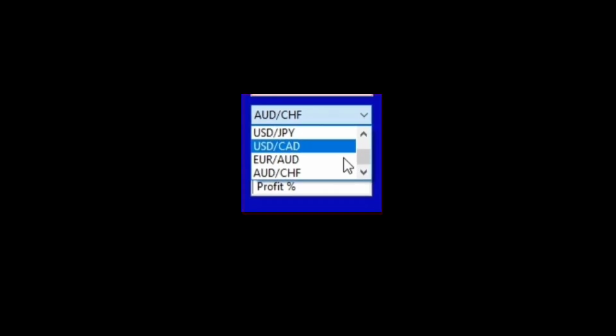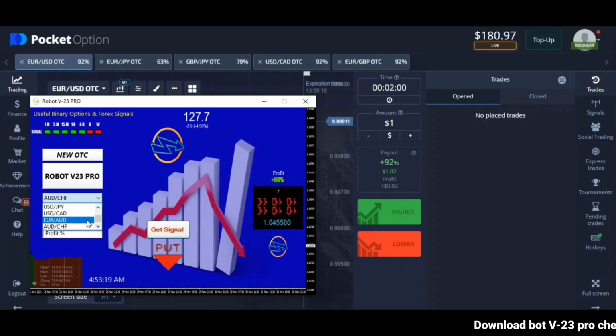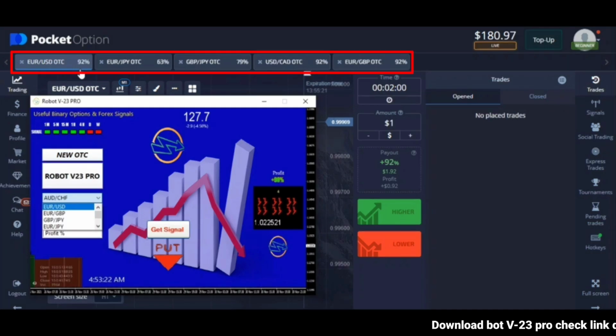All V23 Pro bot markets that you can choose and use in this trade. Pocket Option is the market that I chose in this trade.